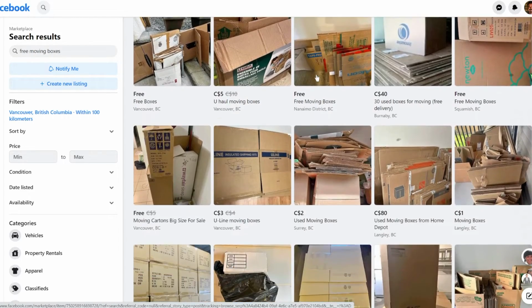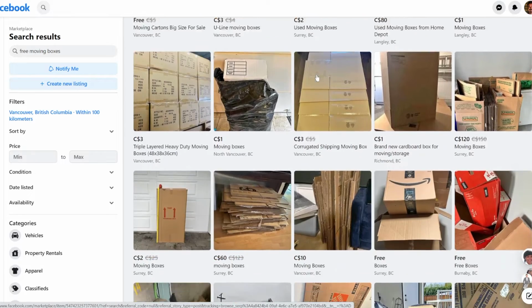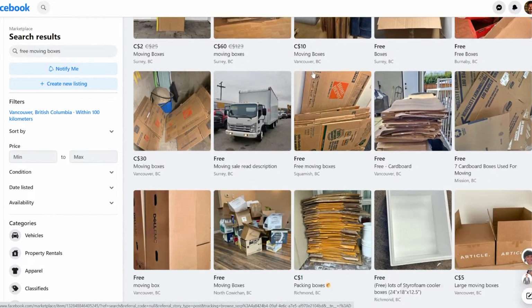So many people are moving all the time, and I think what you'll find is if you go onto Craigslist or your Buy Nothing group on Facebook or Facebook Marketplace, there are a lot of people giving away boxes. They maybe used them once, maybe a couple times, but they can be reused over and over again. So that's one way that you can save a lot of money and also help the environment a little bit.